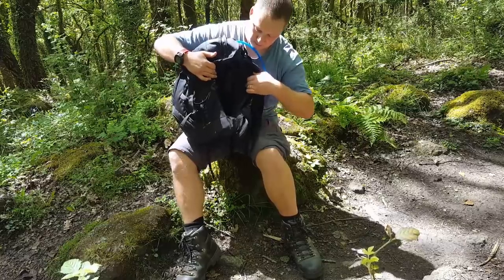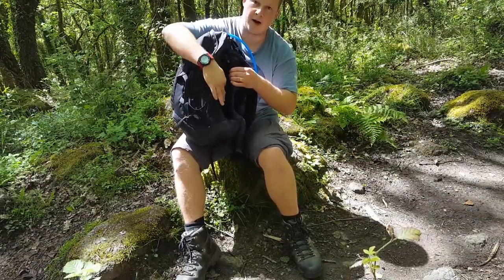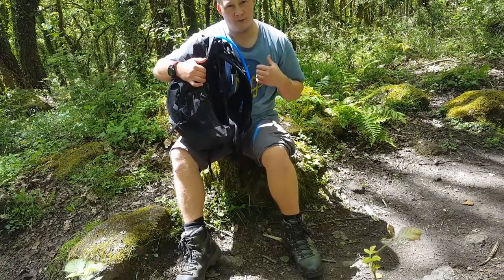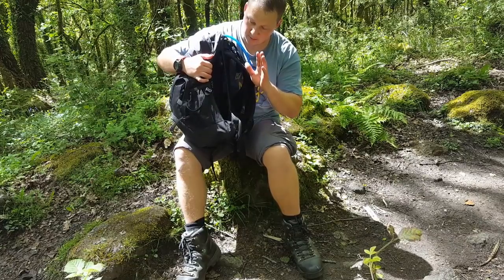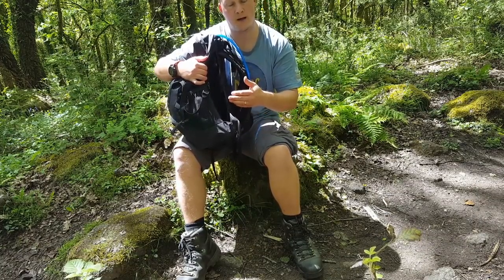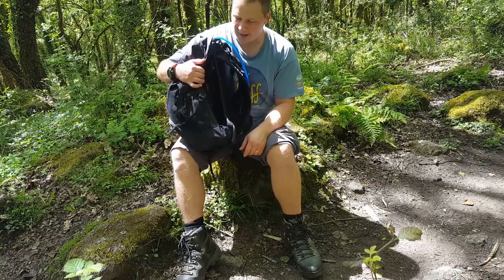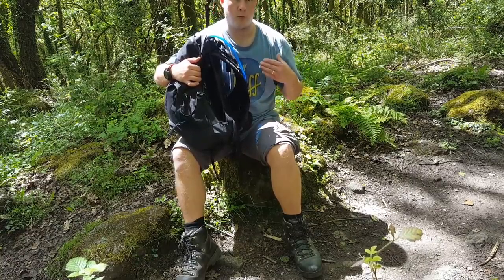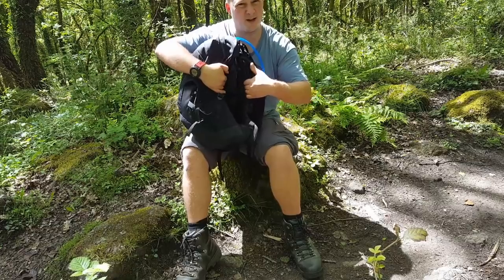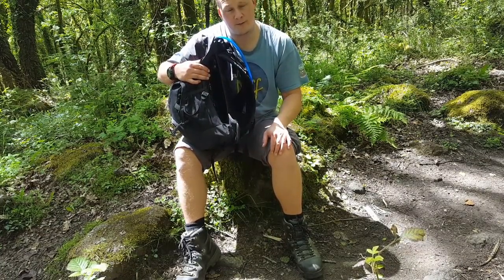It's got this bit of mesh here, and you've got the frame that curves out, or curves in should I say, and I get sweaty really easily. So this prevents you from sweating, it gives you airflow on your back, and I have to say it's definitely worked. Although I'm not that keen on it now. Now I've put it on, I've worn it, I've seen what I look like with it on. It just looks stupid having this waste of space. But like I said, it's kept my back from sweating.